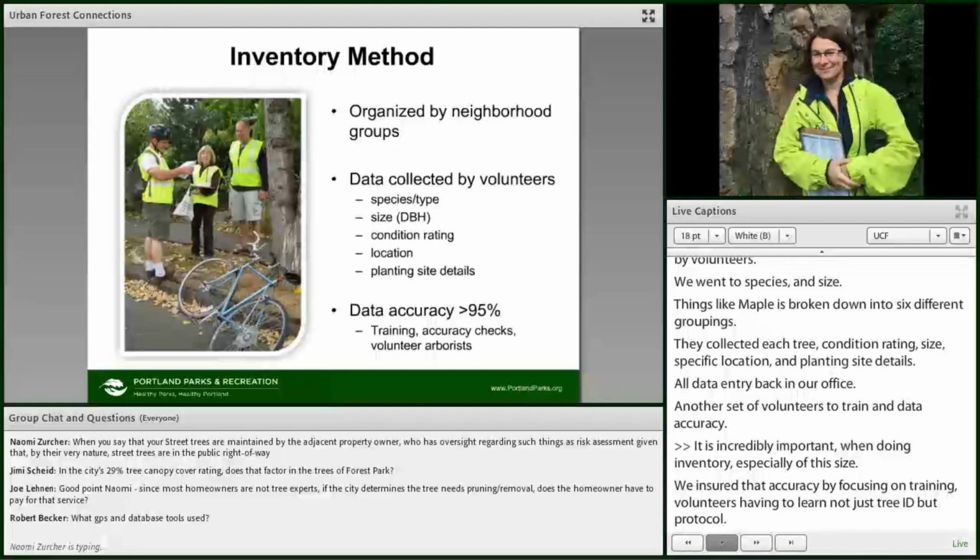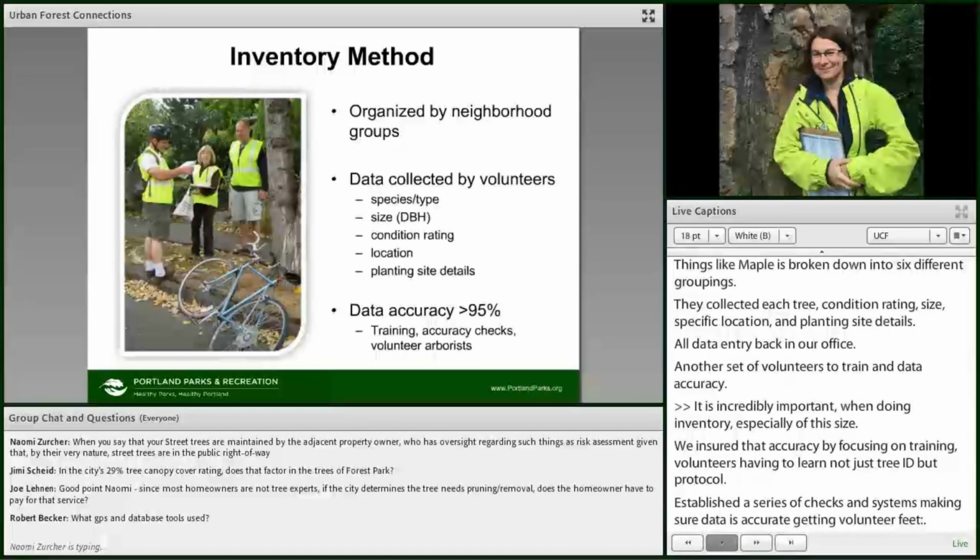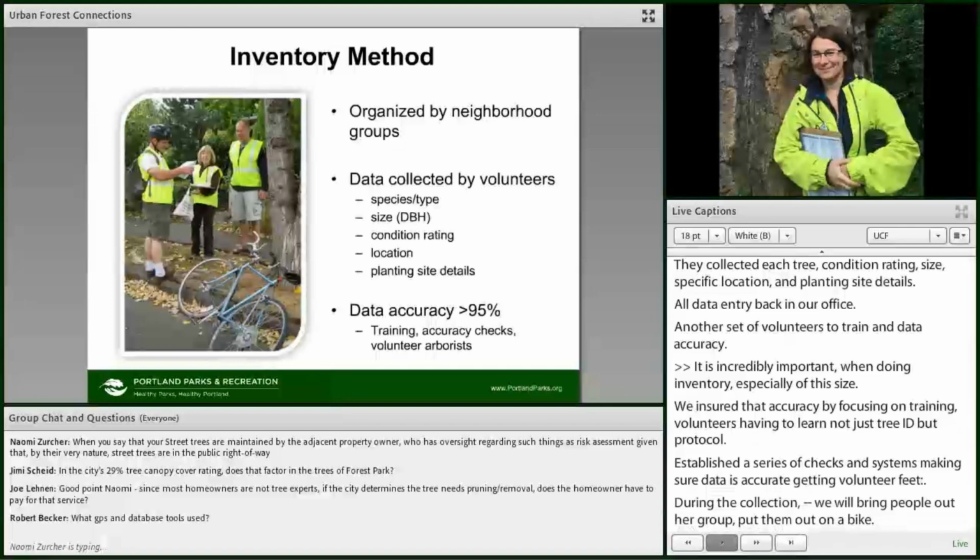And during the data collection days, we also engaged arborists in our communities, and we would bring 1 to 2 arborists out per group, put them on a bike, and send them out to go visit with groups. Groups could also contact them by cell phone so that they could get quick assistance with a tree ID or condition assessment.